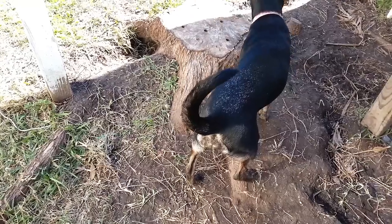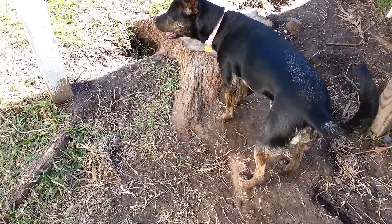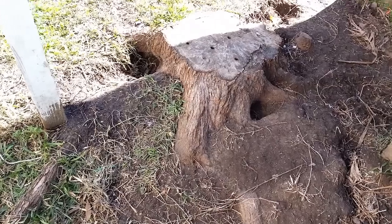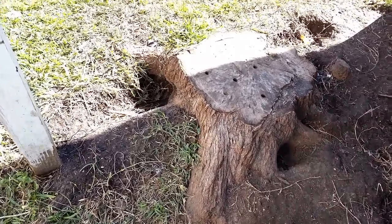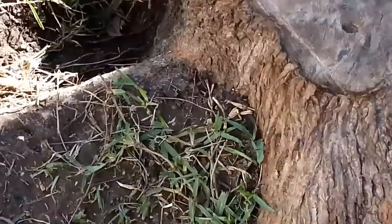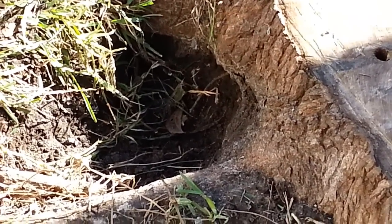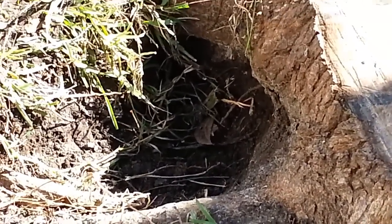Now it's time to check in with Bear, my puppy, and see what she's up to. Bear, where are you? There you are. Looks like Bear's found some evidence of erosion. I think she's probably made a little bit of that erosion herself with her claws. And she sounds quite proud of herself. Look at that erosion. Way to go, Bear.